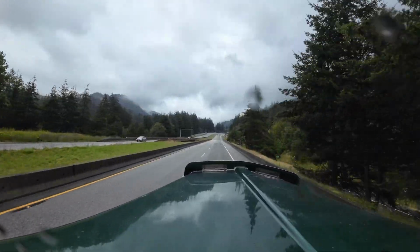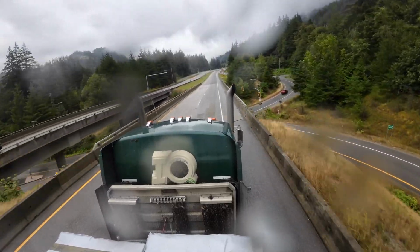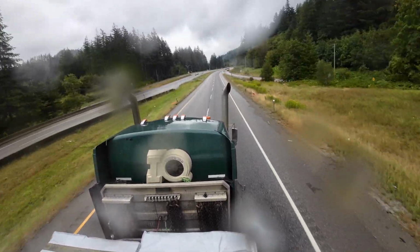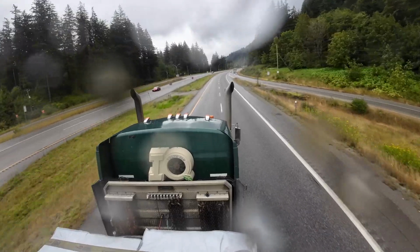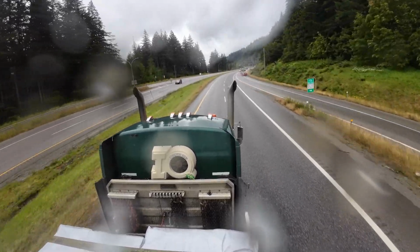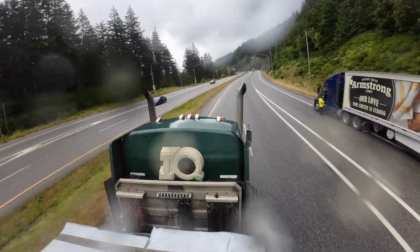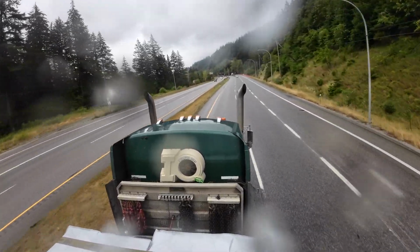What do we got on the shoulder there? Cars coming up, so let's go all the way over so the cars can move into my lane. Looks like a tire. Yeah, a Cal tire. Must have a blowout.